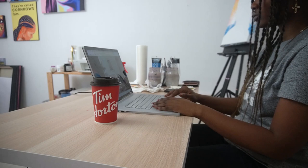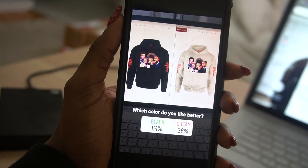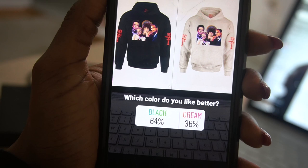So I'm working on placing the order for the new hoodies that I've been designing. I did a poll on my Instagram to ask people which colors they like better. This is the poll that I did on my stories, and I got a lot of votes. Like, I got almost 400 votes for this.